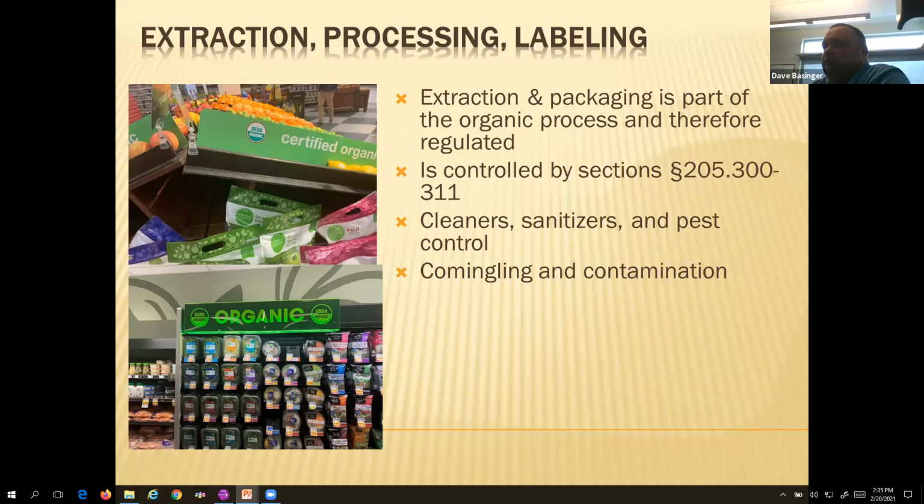Another thing you'd have to look at if you're doing whipped and flavored honey, any of those ingredients you put in, those would have to be organic also. Those would have to be approved through us before you applied them to the actual product.